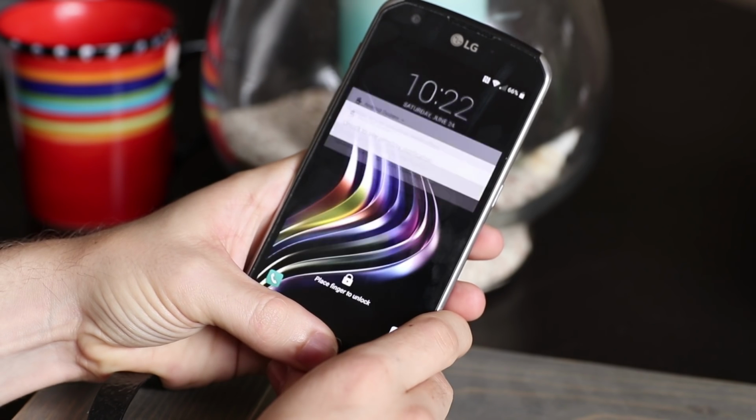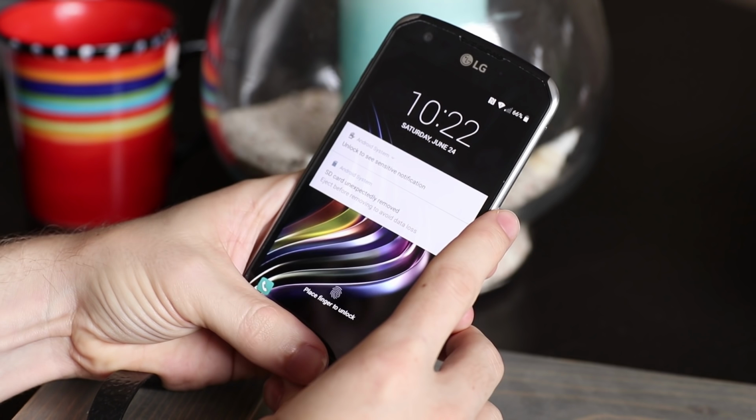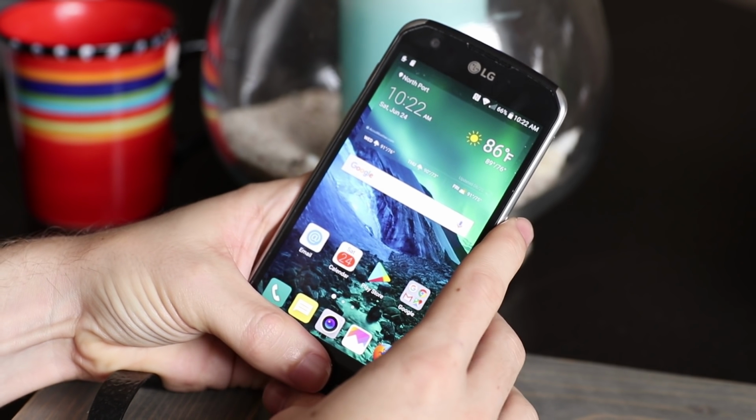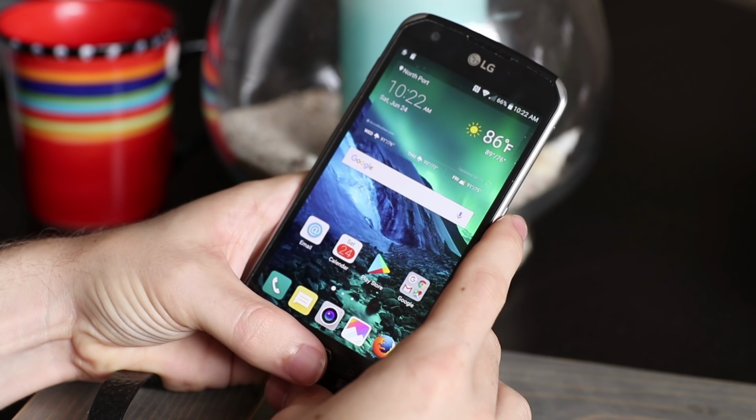And you wouldn't expect it for it being a rugged phone, but the LG X Venture also has a fingerprint reader. It works perfectly fine for me. I'm not used to it because I don't really associate this type of phone having a fingerprint reader, but it does. Once again, awesome that it's on a budget phone and a rugged phone at the same time.